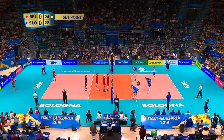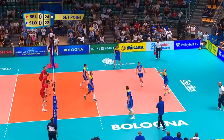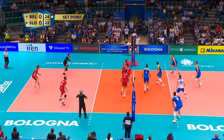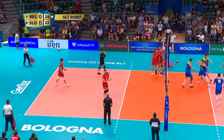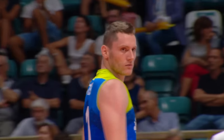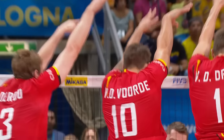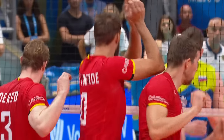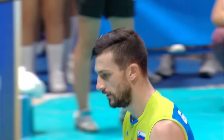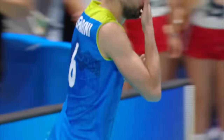Valkiers to serve for Belgium. Set point for them. High and wide for Chebel to do something. Better chance maybe for Slovenia. And they have managed to save set point. Tunček Stern getting that down in front of Belgium's block. 23-24, Gasparini comes back in to serve for Slovenia, but not before a timeout's been called.